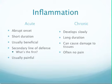Inflammation, acute and chronic. So, acute means it happens really fast, doesn't last very long. Usually it's beneficial because it gets rid of stuff, and it is painful. So, acute inflammation is painful, and this is the second line of defense. And going back to our review, what's the first line of defense? First line is physical barriers like skin, sweat, cilia, etc.